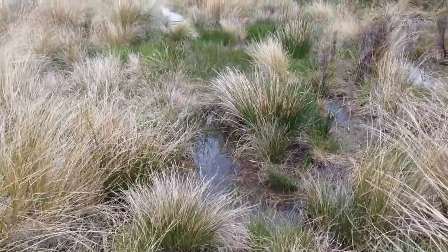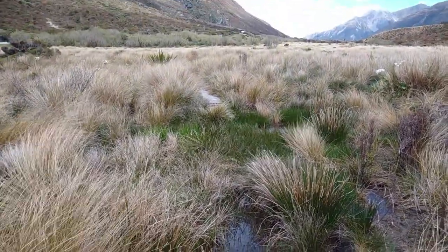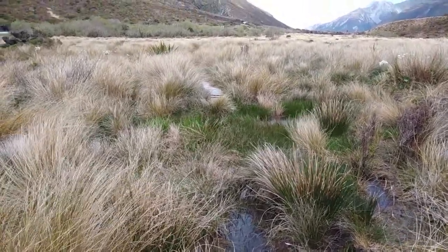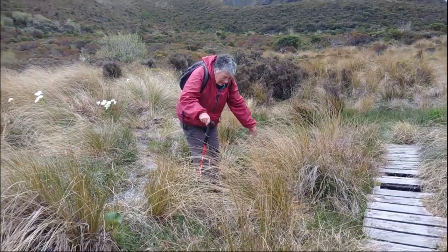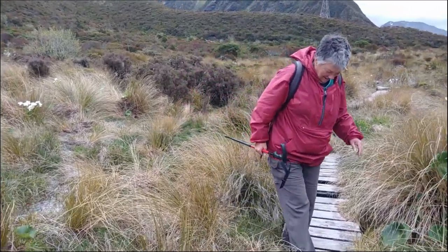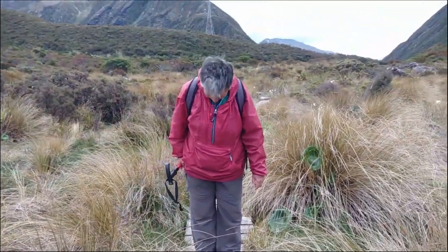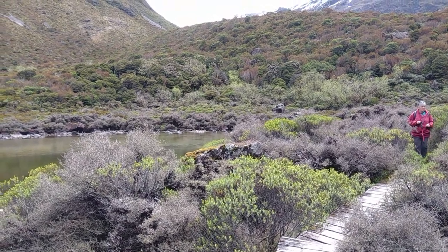We've run out of boardwalk. There's a lot of swamp to get to the next bit of boardwalk. I think you're going to get wet feet here. It's a good thing there's a trail marker to aim for. Yes. But we found Lake Misery.